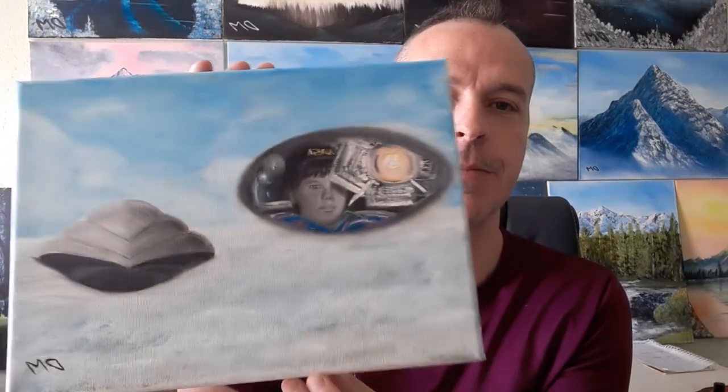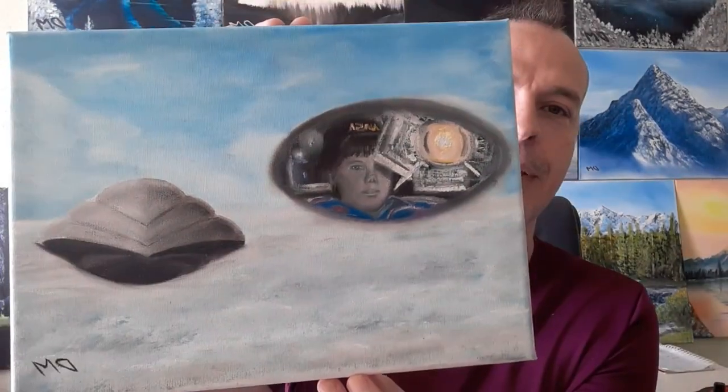Colin, one of my patrons, I've just finished his Flight of the Navigator painting. You might have seen it on Facebook and Instagram. He wanted a Flight of the Navigator painting, so I said, compliance, and painted Flight of the Navigator.